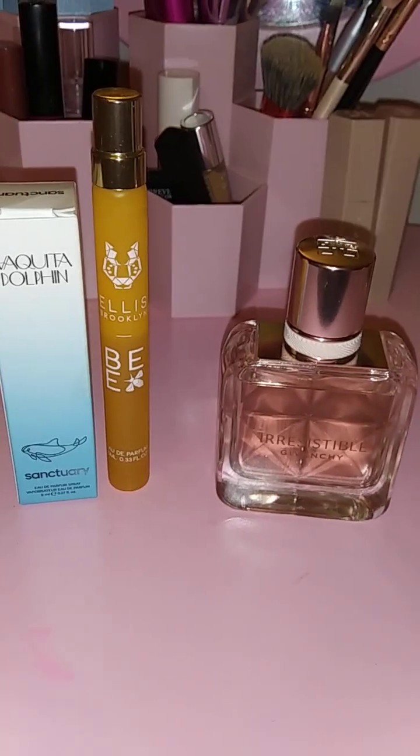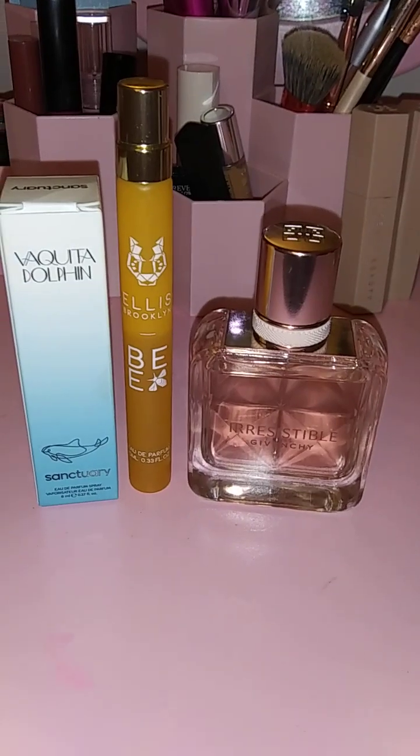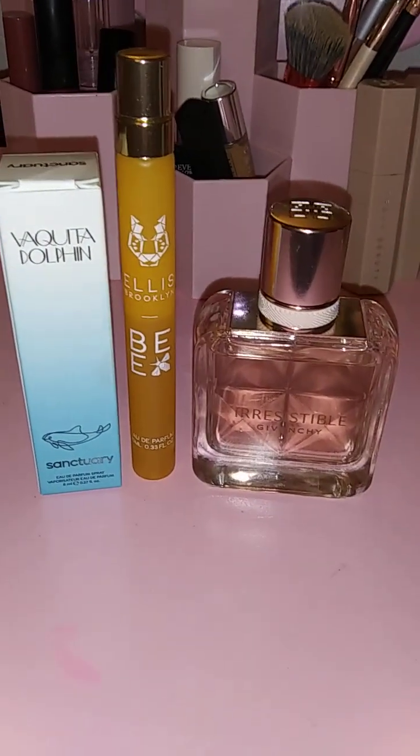But those are my updates on these perfumes that had different thoughts from me previously. And that's my update.